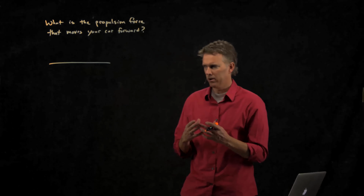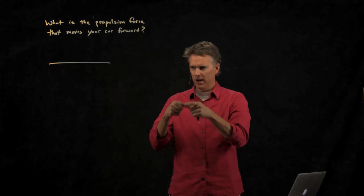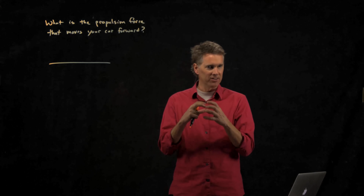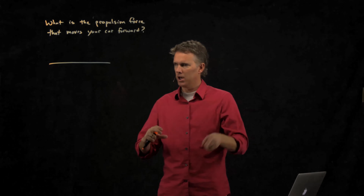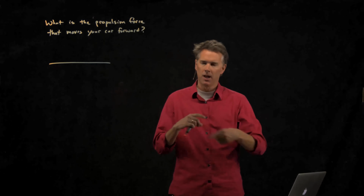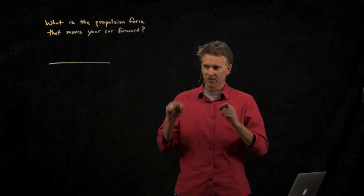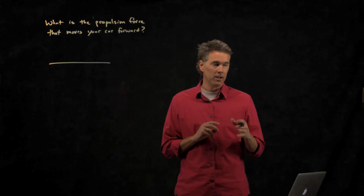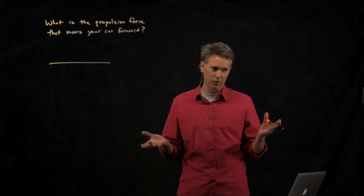Okay, we all know how the engine works, right? How does the engine work? You put a gas-air mixture into a cylinder. The spark plug ignites it. It creates this little mini explosion. It pushes on a piston, which connects to the crankshaft, which connects to the transmission, which drives your wheels, right? So there's these mini explosions happening in your car all the time. If you have an internal combustion engine. If you have an electric vehicle, then it's totally different.